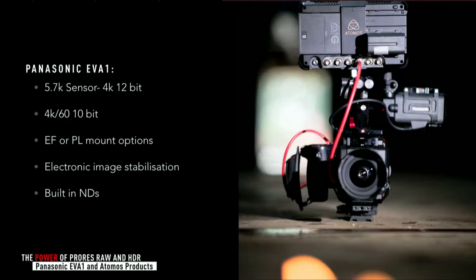It comes in an EF or a PL mount option. What's really nice is if you have a lot of EF lenses like I do and do a lot of your work on that, and then get a project that's PL mount, or want to use some PL glass, what I'll normally do is just rent a PL EVA1 and go from there.